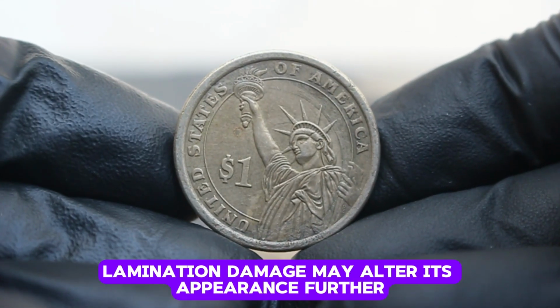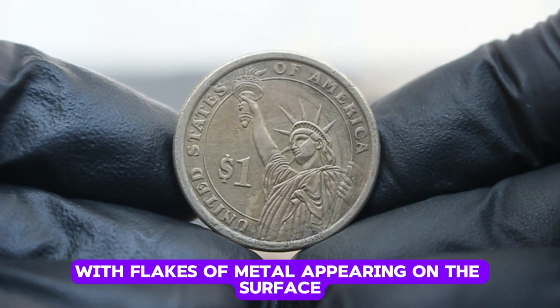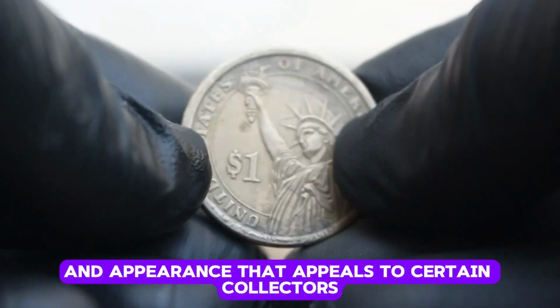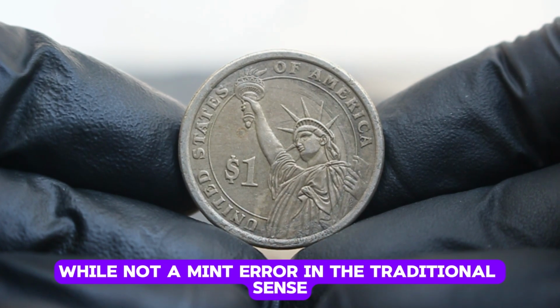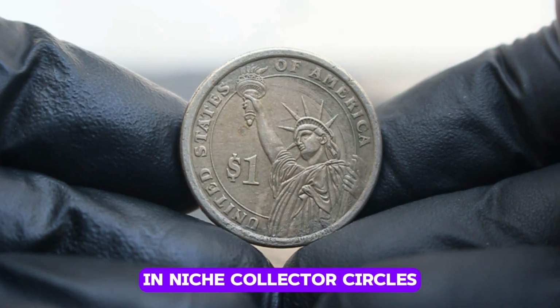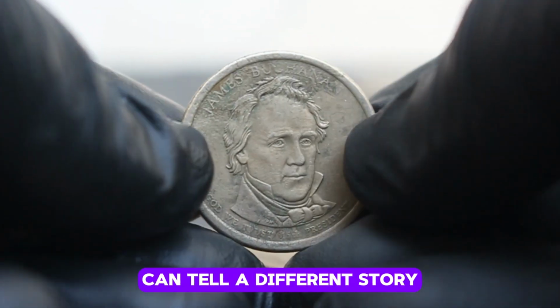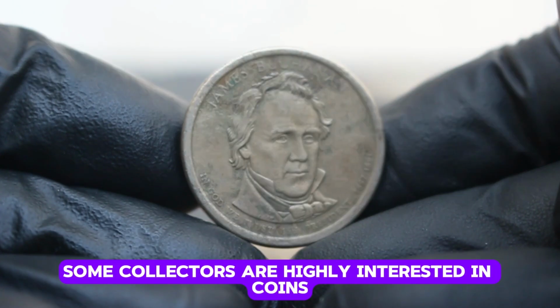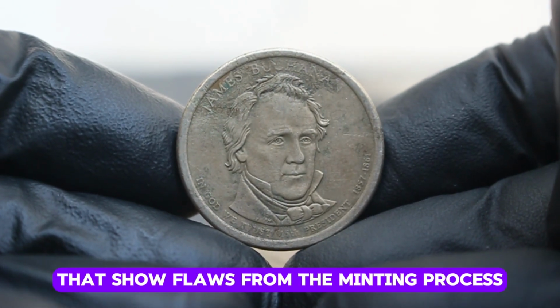Lamination damage may alter its appearance further, with flakes of metal appearing on the surface, creating a unique texture and appearance that appeals to certain collectors. While not a mint error in the traditional sense, lamination damage can make the coin more valuable in niche collector circles. Coins with unusual marks or damage can tell a different story, and as such, some collectors are highly interested in coins that show flaws from the minting process.